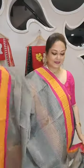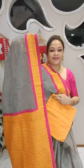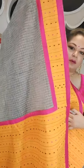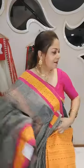With the blouse piece, color options. Gray, 2990. So these are cotton checks, zari check with patti concept sari in woven combination, woven patchworking saris. Nice, gives a nice look after wearing. Simple saris but pure cotton and woven. 2990. This color combination is grey and orangish mustard with rani border. This is the other color option.